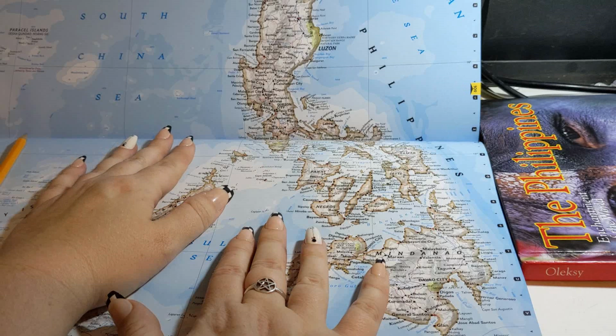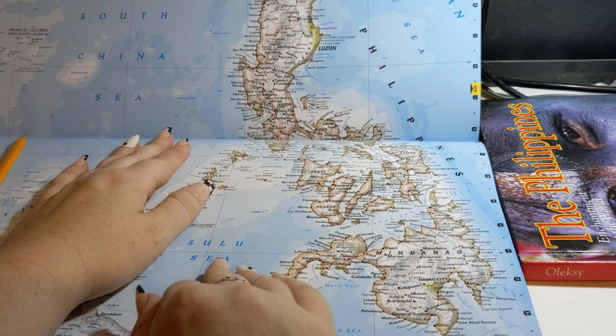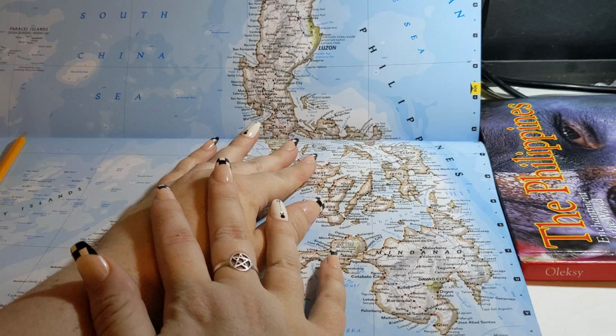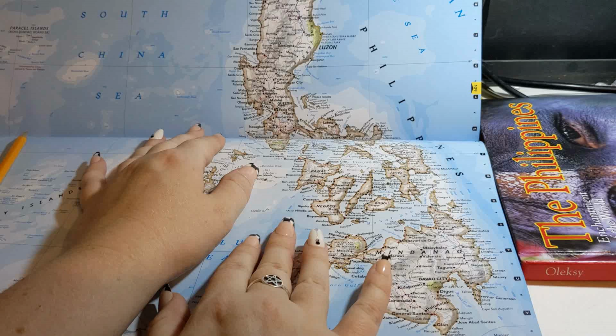In 1945, the Americans, led by General Douglas MacArthur with Australian allies, led a massive, massive naval battle up here in the bay. And by August 1945, they had won back the Philippines from the Japanese. And the United States recognized an independent Philippines in 1946.